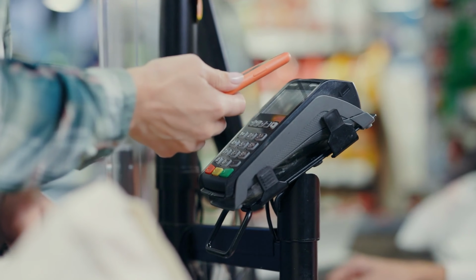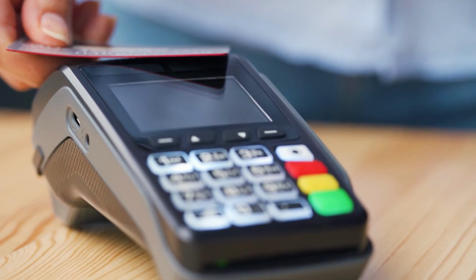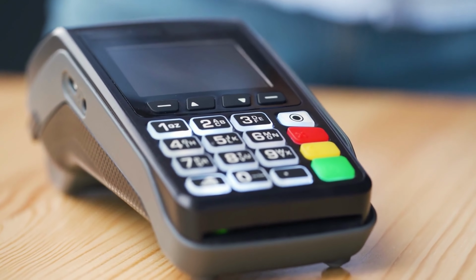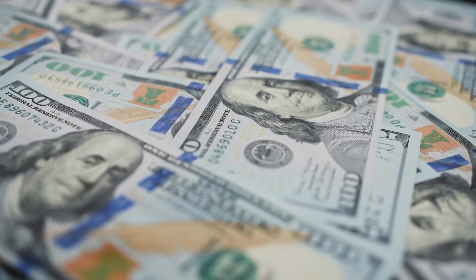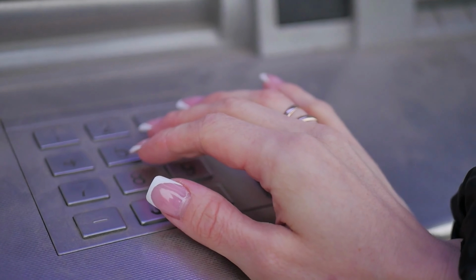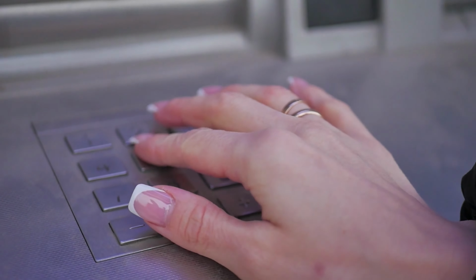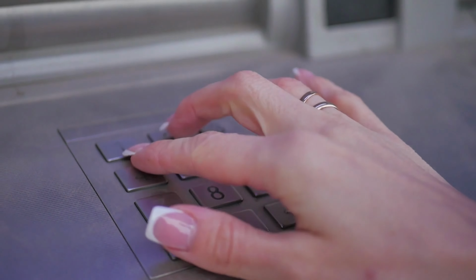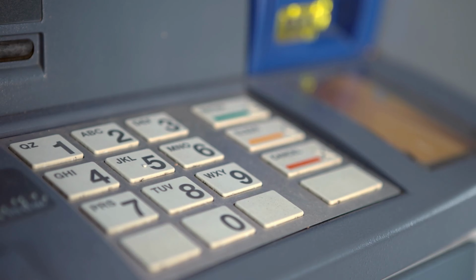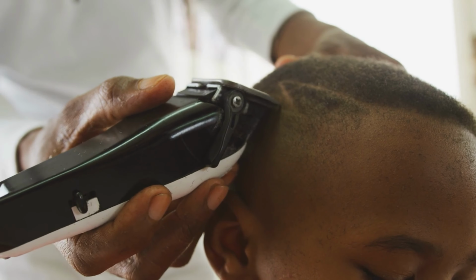Customer comfort. Some customers, especially older clients or those working in cash-heavy jobs, prefer to pay in cash. And if you don't make it easy, they might take their business elsewhere. Now think about this. What happens when a walk-in client says, "Oh, I forgot to hit the ATM"? If they leave the shop, there's a good chance they won't come back. But if there's an ATM just a few feet away, problem solved.